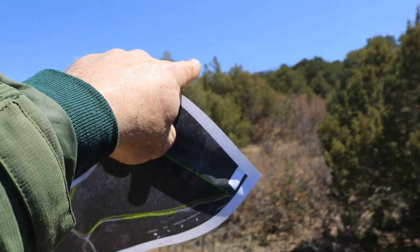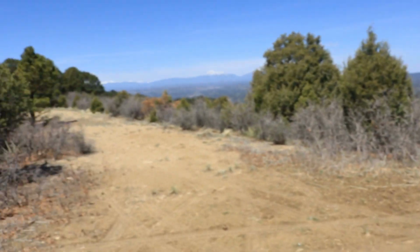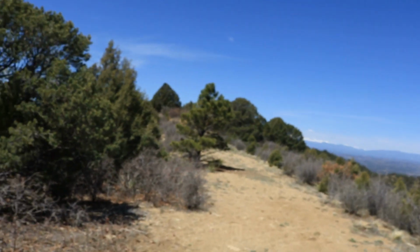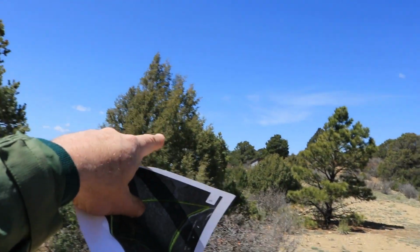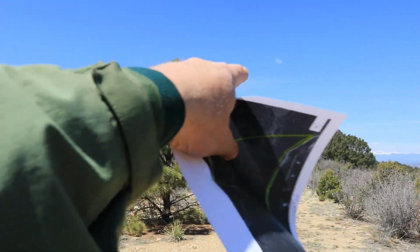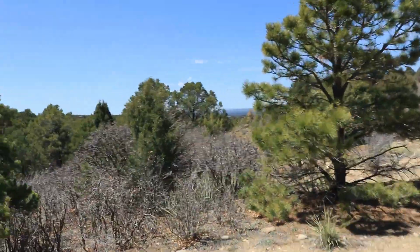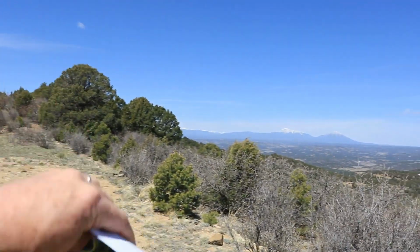You could cut this old road nicely again and get up here on top, but it gets a little steep in here. I don't know if I'll walk all the way up there. I got a bum knee. And then this is the site with the western boundary. You can tell by the aerial, it cuts just on the back side, right across basically the edge of this hill.